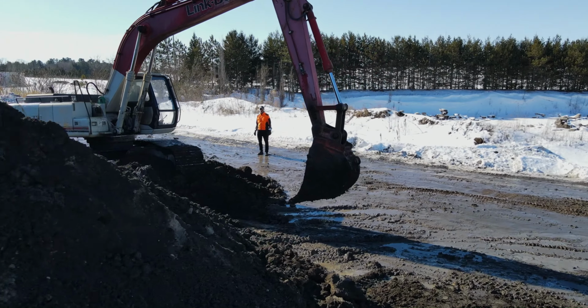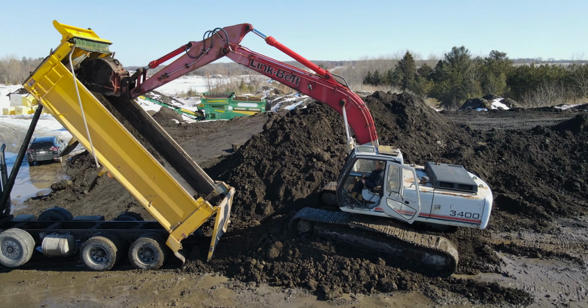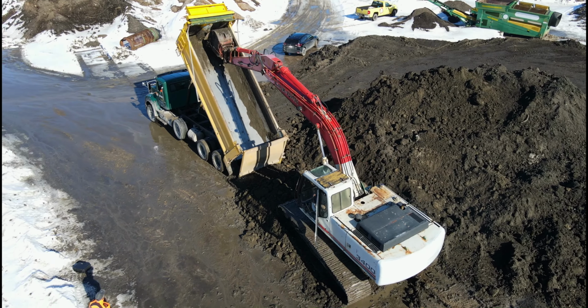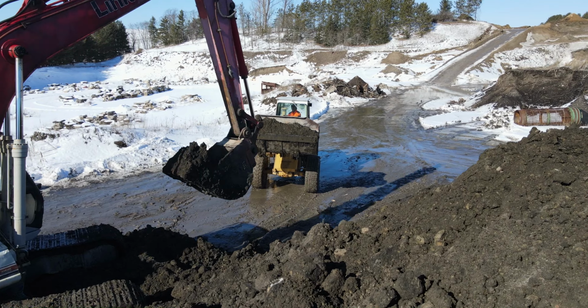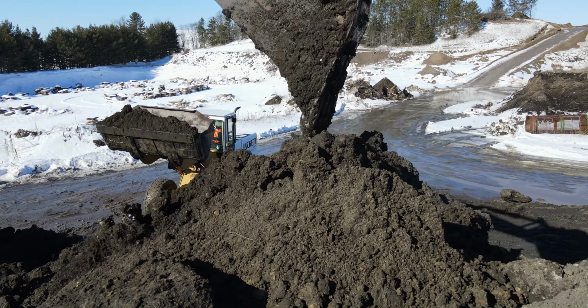At the age of 86, my dad can still operate a piece of equipment, a front end loader, better than 99% of the people I know. I honestly don't know someone that's more careful or smoother to put a bucket load of gravel in the back of a dump truck.